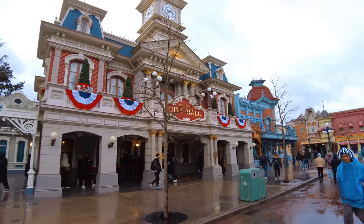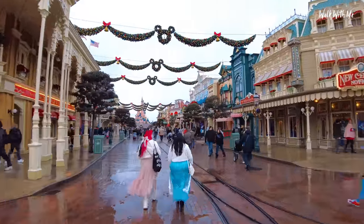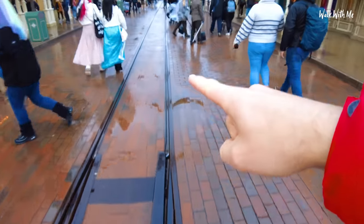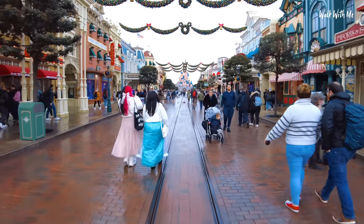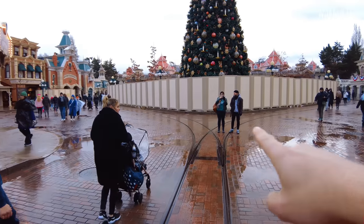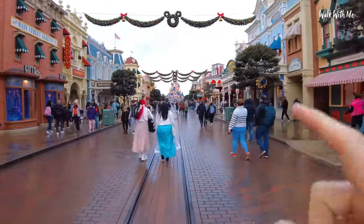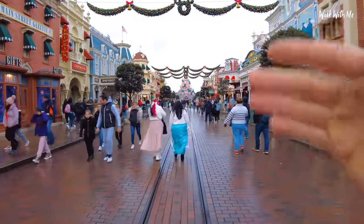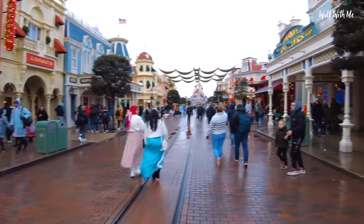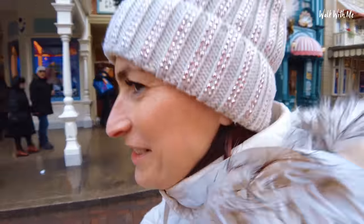It is, definitely. So here we are on the famous Main Street of Disneyland Paris. You can still see the Christmas decorations up there being taken down. And you see all of these tracks along the road. This is all part of the show that comes, I think, once or twice a day, and it literally goes all the way up into the town square as well. This is also the best place to see the fireworks that are set behind the castle. But I think it's quite overwhelming when you walk down Main Street because you don't know where to look next, do you? I know. But there are no rides down Main Street.